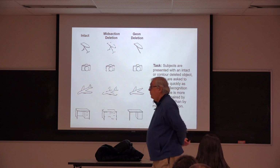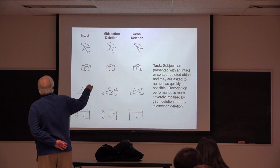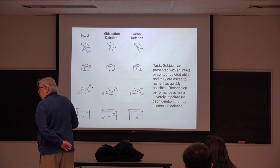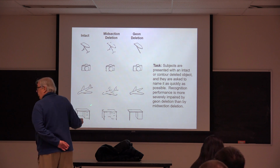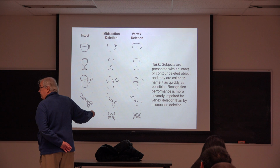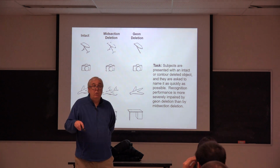Yeah. Can you repeat which one you said they were better at, midsection and Jion, in this case? Why you're better here than you do there? Or just which one is better? Oh, the midsection is better than the Jion deletion. Really? Okay. And the reason for that is the critical information is all the vertex structure, and you're leaving that intact here. Oh, okay. You're losing, this isn't as bad as the vertex deletion is, but it's still worse than the midsection deletion. Any other questions before I go on?